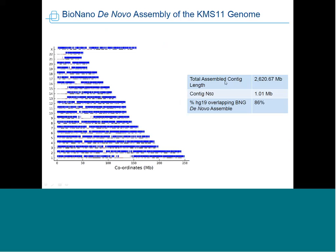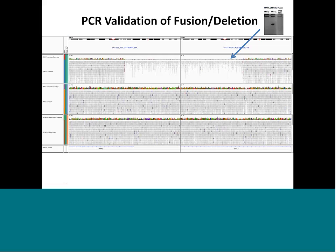And so this is actually what the overall view of the KMS11 genome by BioNano looks like. You can see the resolution is actually pretty high. There are some gaps, but in general, there's very good coverage, 86% coverage of HG19. And this essentially shows you one of the first abnormalities that we had that BioNano went back and looked at.